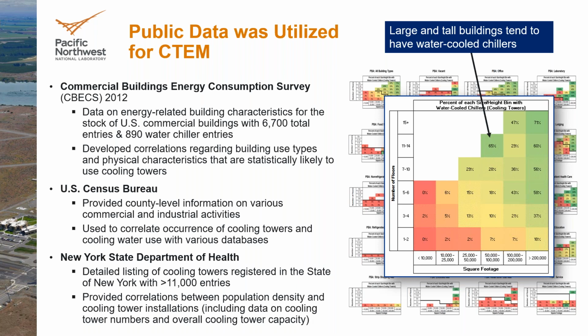of buildings of that type. On the left side, you see number of floors. On the bottom, you see square footage. So the lower left are smaller buildings, and as you go up and to the right, those are taller, bigger buildings. And here you can see that the green indicates more likelihood of having water-cooled chillers and a cooling tower.